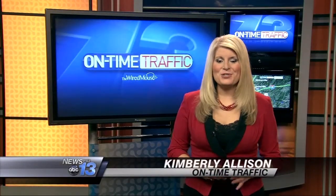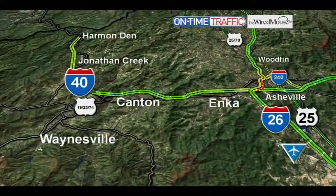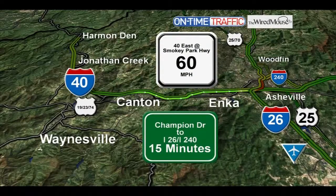The roads are looking good as you kick off your Easter weekend. Maybe you're headed to Grandma's house or Uncle Fred's. Well, wherever you're headed, drive times are in your favor this morning. Starting in Haywood County, I-40 eastbound between Canton and Asheville will run you 15 minutes. 60 miles per hour at the Smoky Park Highway exit. 6:45 right now on your Friday morning.